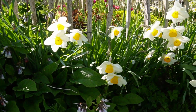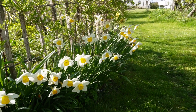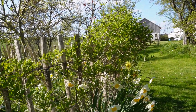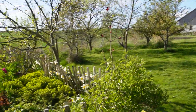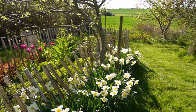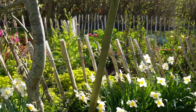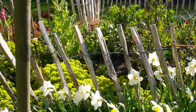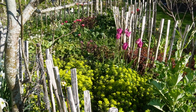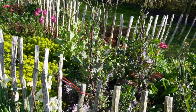So these are narcissus, of course. They are looking super beautiful right now, and it's still very, very cold. We have like 4 degrees Celsius at night, and well, it means that everything stays flowering for longer, but it also means that it's a little difficult for some things to unfold their beauty. But I'm just really loving these euphorbias with the tulips and the kale that's starting to flower.